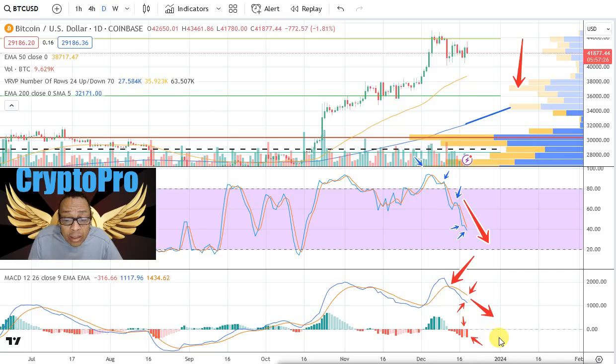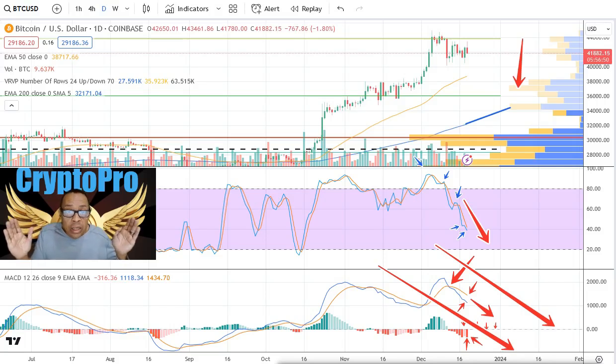We were trying to get back to this zero line here, but now that we have this solid red bar, it says we've gone back to falling away from the zero line. So that means momentum overall is still going in the downward direction. So that concludes the one-day chart, which is bearish. The one day confirms that the 4-hour is falling within a bigger picture that is falling.